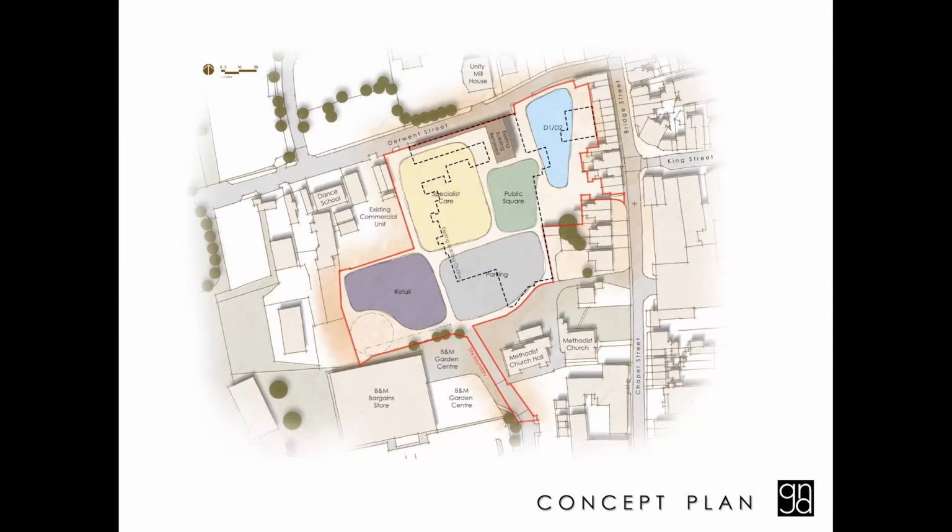So this slide shows our concept diagram for where we decided things could be best placed. As you can see, the yellow bubble shows where we thought the specialist dementia care facility could sit, and everything could feed off this green bubble that you see, which is the public square. That public square was really a key node that we wanted to place right in the centre of the site, and it links everything. It links where you walk into the site, where you park your car and you approach the building, and everything can feed off that public square. So that was the main concept to how we approach the site.